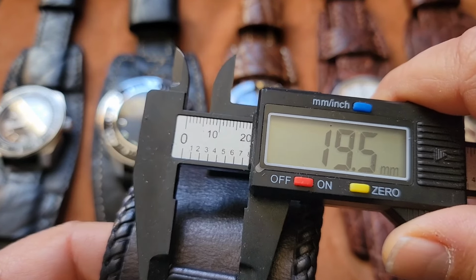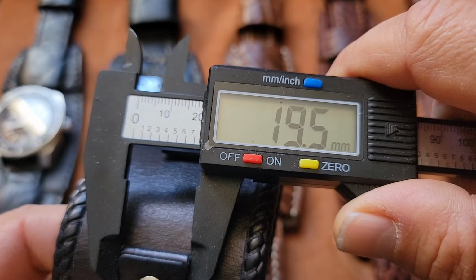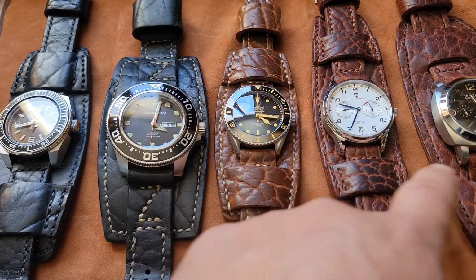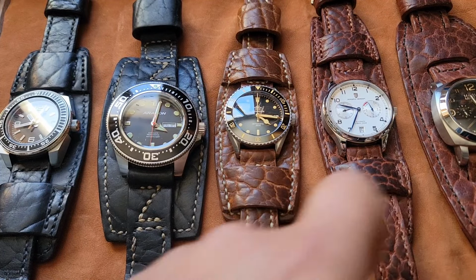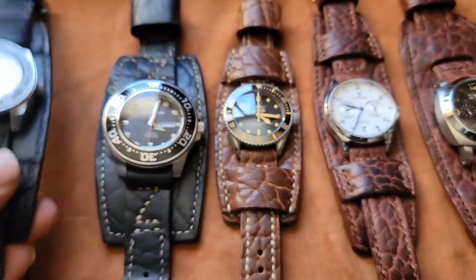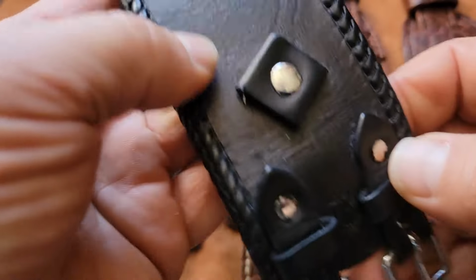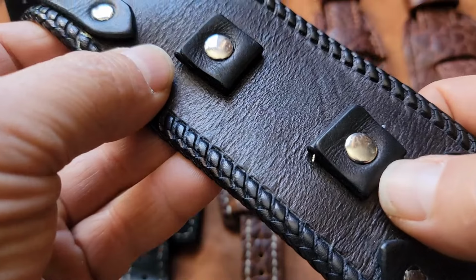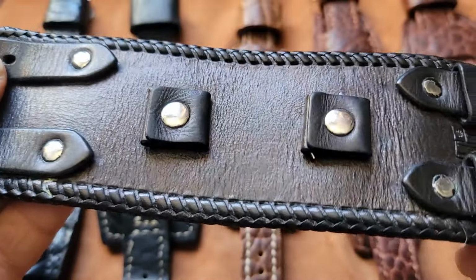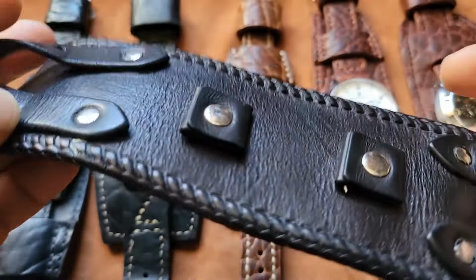I don't know a single watch that has a 19.5 width for the lugs. I think this is a 24, these are 20s. That's like a 24 or 26 over here. I know this is a 22 millimeter. 18, 19, 20, 22, 24, 26 is standard. So that's very bizarre. It's a very bizarre size. I don't know what that's about. So again, $300 range for this by itself.